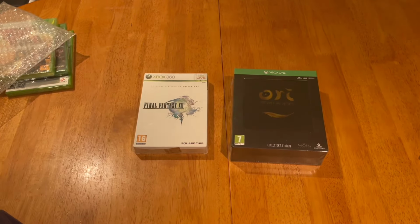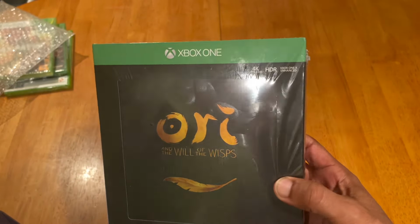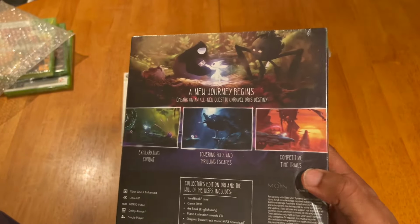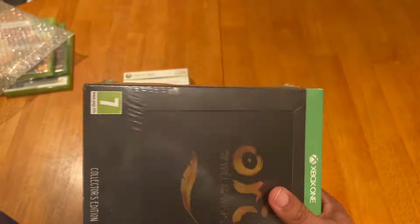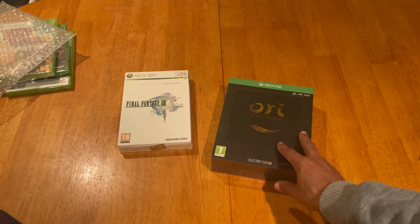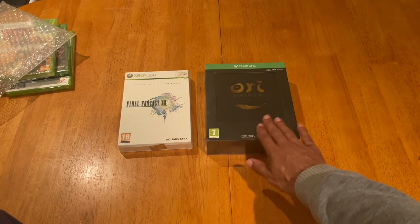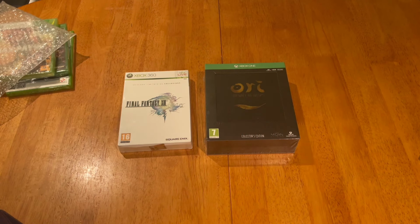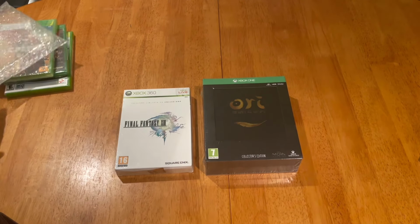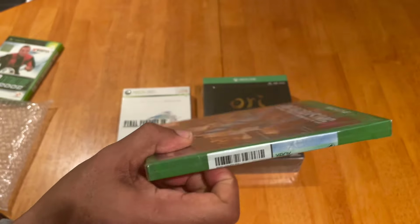But it's a bit weird with the limited editions. They don't have any security barcode sticker on it. As you can see with this Ori and the Will of the Wisp, we don't have no barcode, and we don't have no hologram sticker. So doing that is a big mistake. I can't understand the logic in that. So the only way to know if it's a reseal is by the nature of the plastic wrapping around the box. But like I say, at least they've got the security seals on the base copies of games.